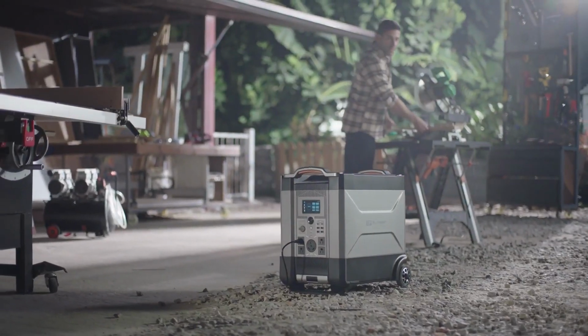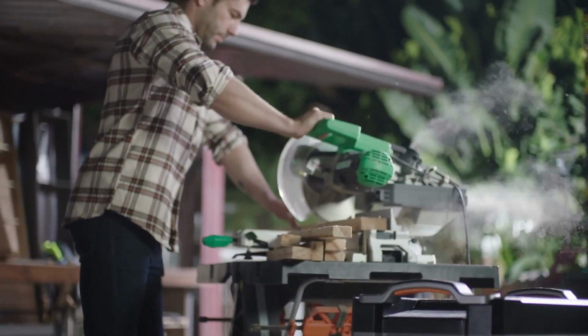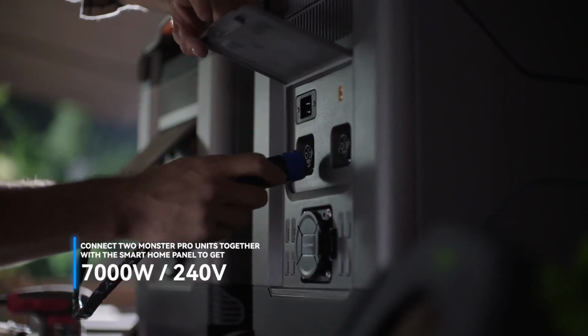Hello, all powers. Turn on output. Power on. Output turned on. For high voltage, heavy duty devices, combine two Monster Pros for even more power.